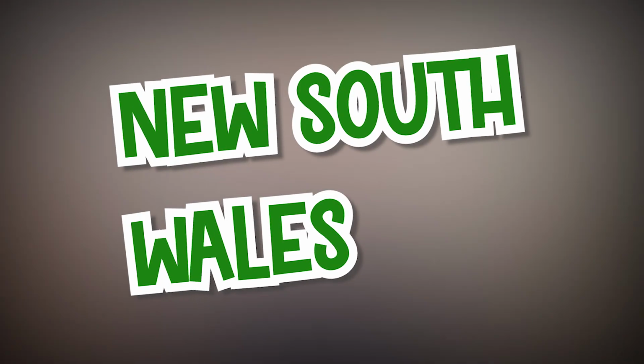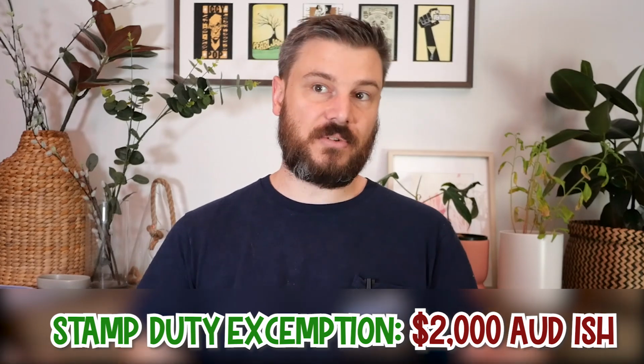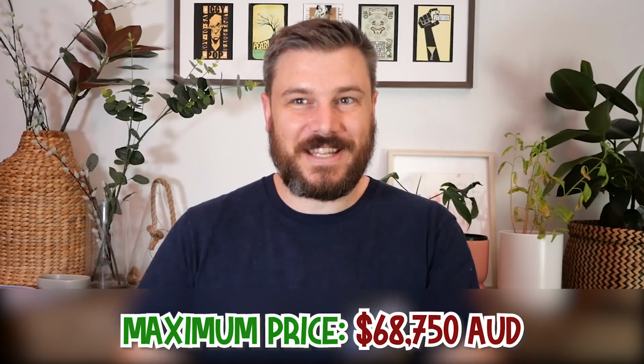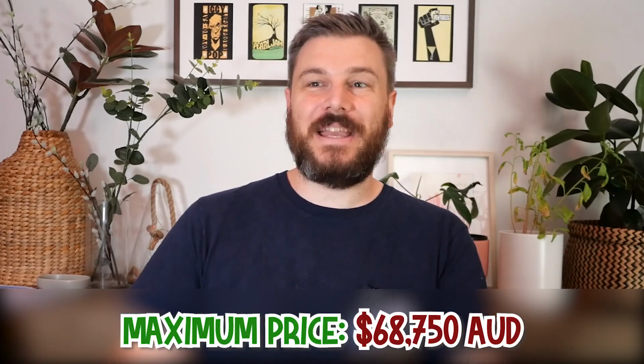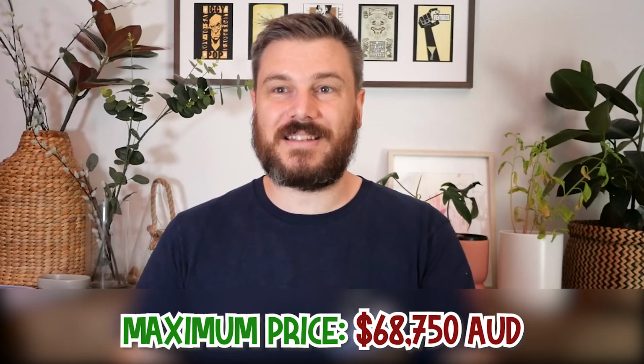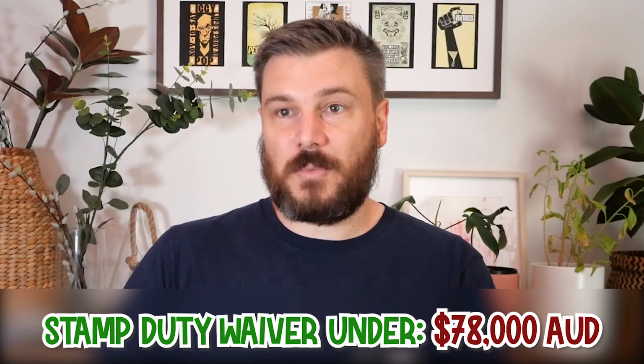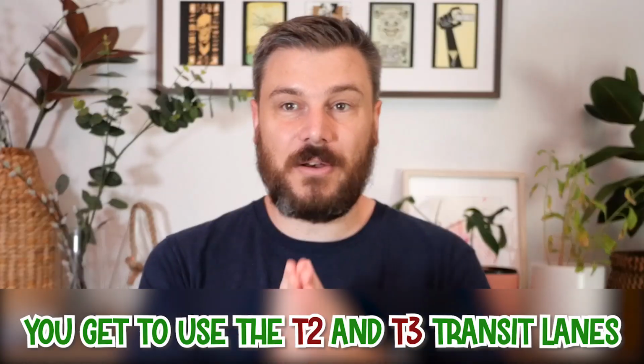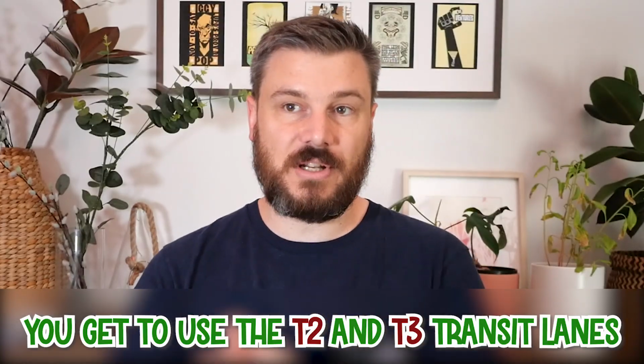In New South Wales, there's a stamp duty exemption. It equals about $2,000 and also a $3,000 rebate. Their threshold is $68,750. Again, this is on the registered retail price plus the delivery charge and optional extras. They do offer a stamp duty waiving as well on vehicles under $78,000. So it's weird that their stamp duty exemption is on a higher amount. And as a benefit in New South Wales, EV drivers can use the T2 and T3 transit lanes across New South Wales. So yeah, if you're stuck in traffic, that might be beneficial.